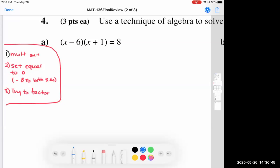All right, so let's multiply. X times x gives me x squared. X times positive 1, positive 1x. Negative 6 times x, minus 6x. And negative 6 times 1, minus 6, equal to 8.